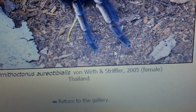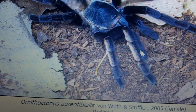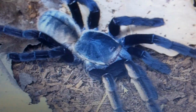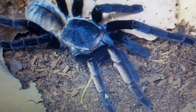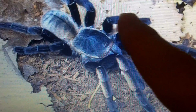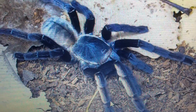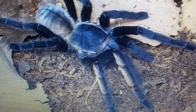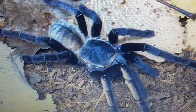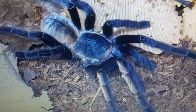They were discovered by Von Wirth and Striffler in 2005, so it's been in the hobby for the past good 10 to 11 years now. You can definitely make out the gold fringe between the first two pairs of legs. So it would have a fringe here, here, here, and here. All the rest are completely black, and as typical of the former Haplopelma or Cyriopagopus species, they have some markings on the abdomen. This is what a mature female looks like. Females generally live around 10 to 15 years, as typical for Asian species.